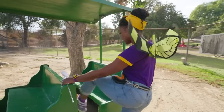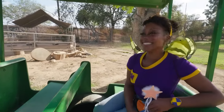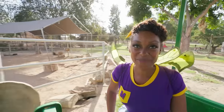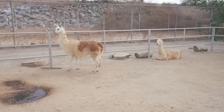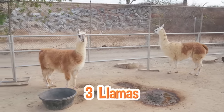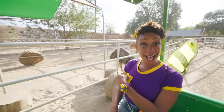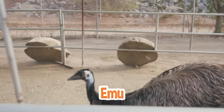This looks like a great seat for a tractor ride. Oh, here we go! Whoa! There's so many animals! Hi, llamas! Oh, look! There are 3 llamas! They look so cozy in all that fur! Oh, and look! An emu! That's a flightless bird from Australia!